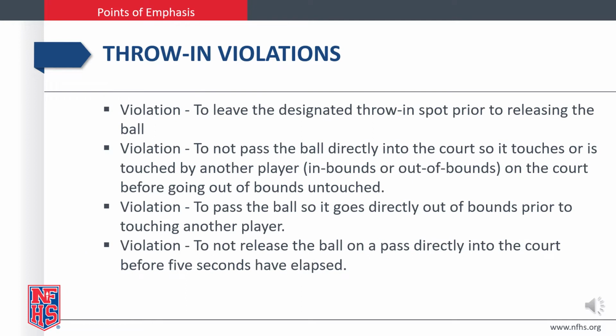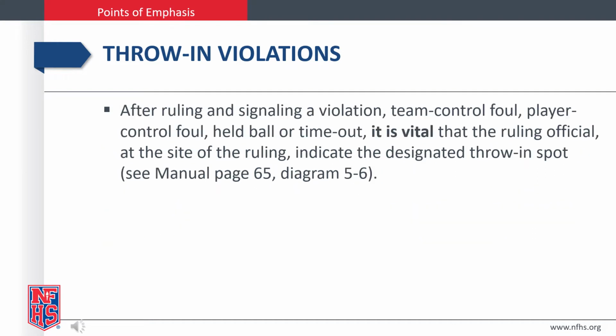Throw-in violations include: leaving the designated throw-in spot prior to releasing the ball; to not pass the ball directly into the court so it touches or is touched by another player inbounds or out of bounds on the court before going out of bounds untouched; to pass the ball so it goes directly out of bounds prior to touching another player; to not release the ball on a pass directly into the court before 5 seconds have elapsed.